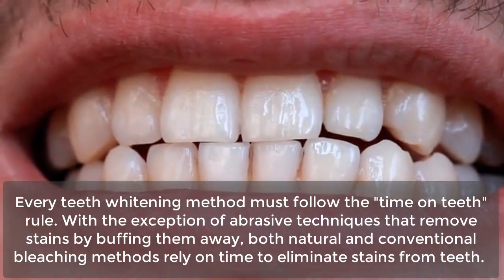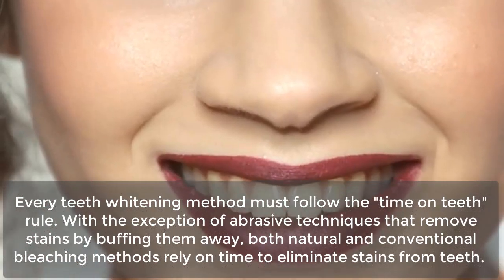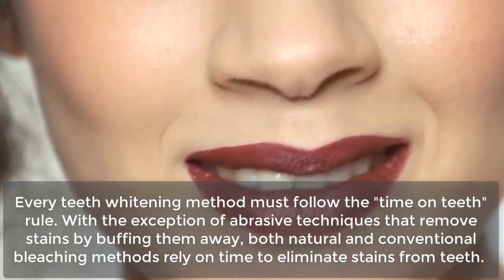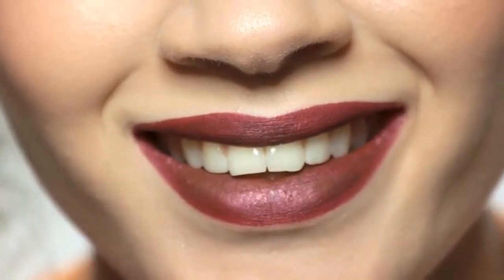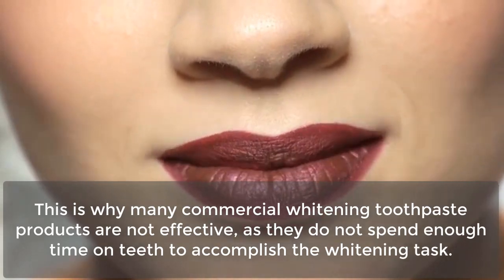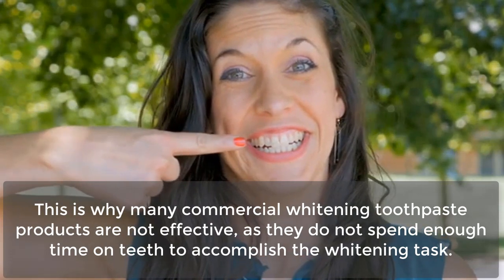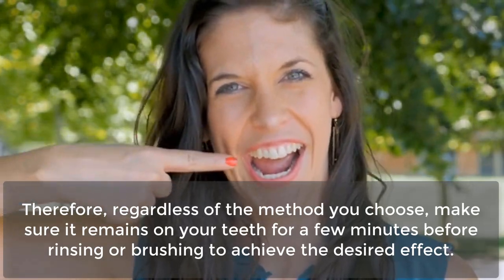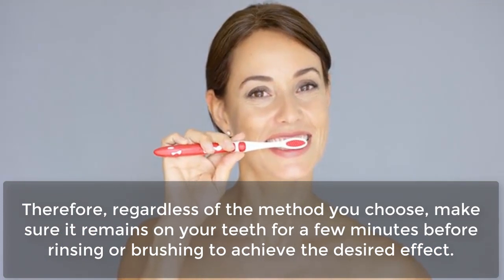Every teeth whitening method must follow the time on teeth rule. With the exception of abrasive techniques that remove stains by buffing them away, both natural and conventional bleaching methods rely on time to eliminate stains from teeth. This is why many commercial whitening toothpaste products are not effective, as they do not spend enough time on teeth to accomplish the whitening task. Therefore, regardless of the method you choose, make sure it remains on your teeth for a few minutes before rinsing or brushing to achieve the desired effect.